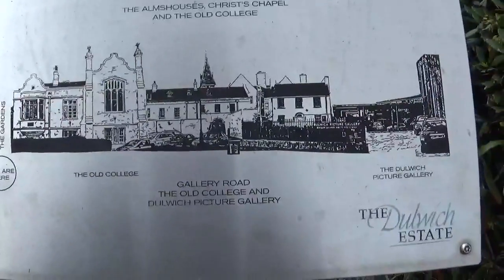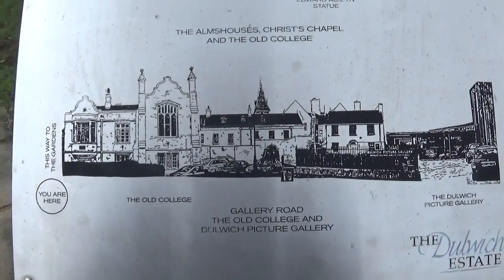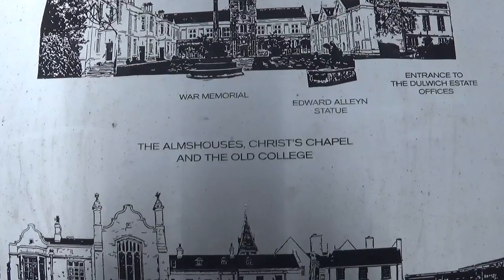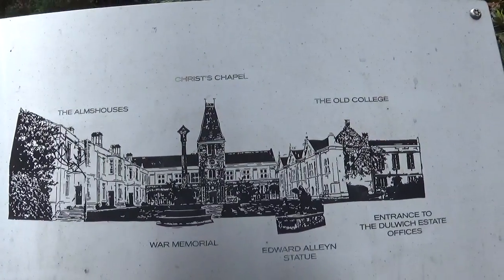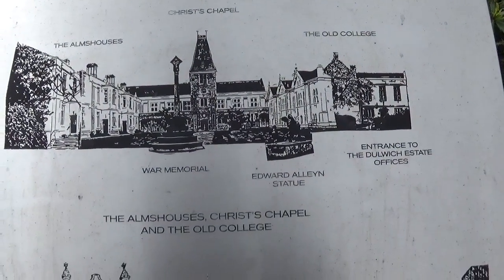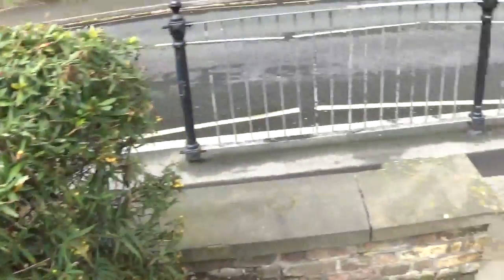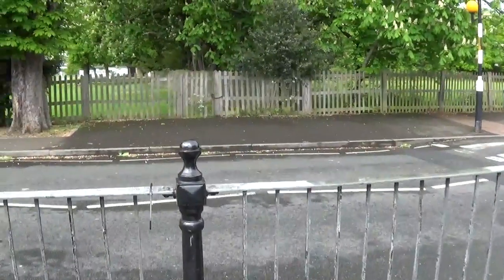So, yeah. Actually, let me just have a quick nosy at this here a minute. Let's see what it says on here. Right. So, Gallery Road, Old College and Dulwich Picture Gallery. And this is an old college. Oh, okay. So that's what it used to be. Okay. Right. Yep. Let's go and check out the picture gallery.